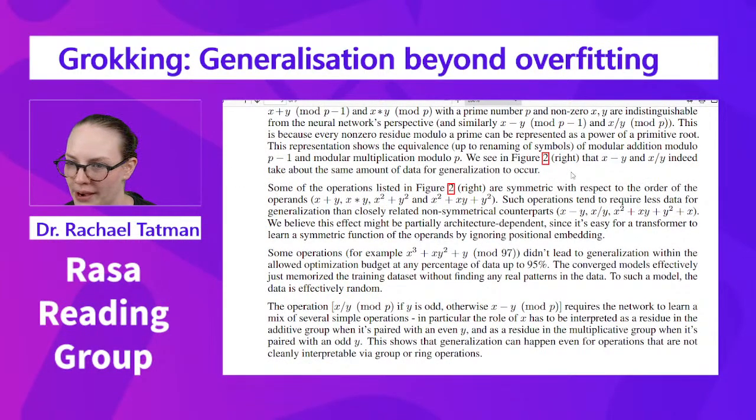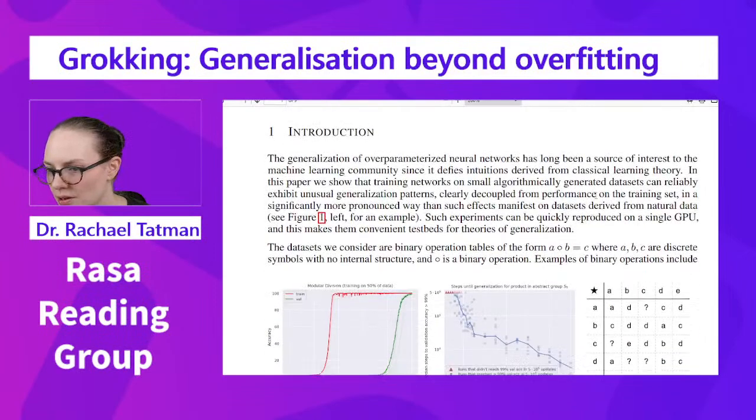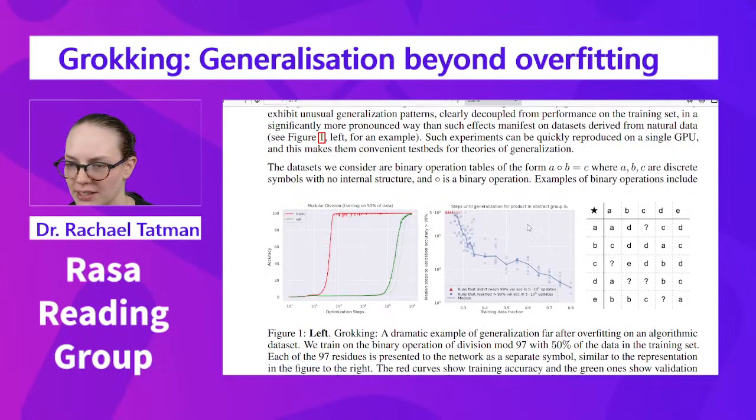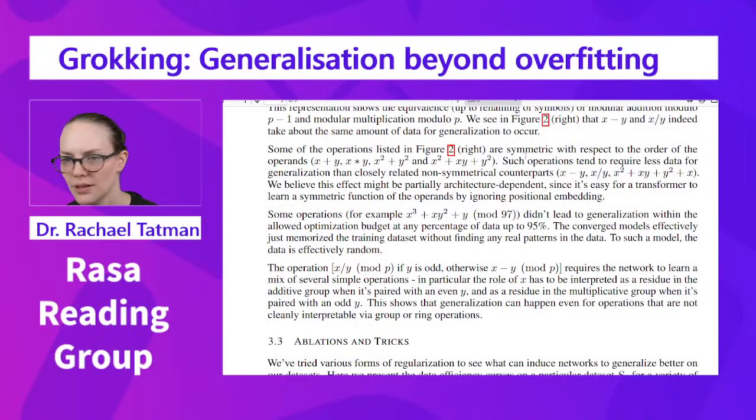Some of the operands are symmetric, and some are not. Symmetric means it's reflected over the center. So if it were symmetrical, which it is not, this would be D, and this would be D, this would be A, and this would be A, this would be E, and this would be E. Like an error matrix or covariance matrix is symmetrical. And they're just saying you need less data because there's an underlying pattern.